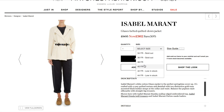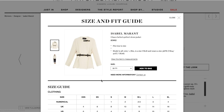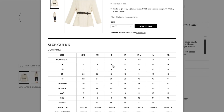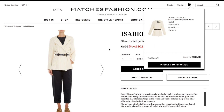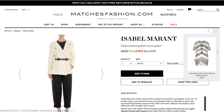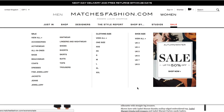Size guide here, it's French sizing. I'm a French 38, which is a UK size 10. I will just double check that, but I'm pretty confident that's correct. Yes, UK 10, French 38. So I'm going to go ahead and add that one to my basket. I really, really like that. So that's 300 flipping quid, so that's enough jackets. Definitely don't want to spend more than that on jackets.